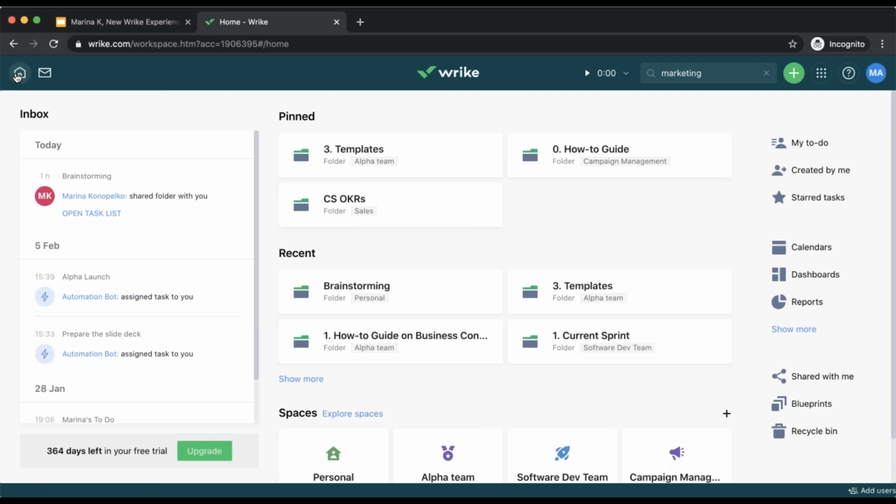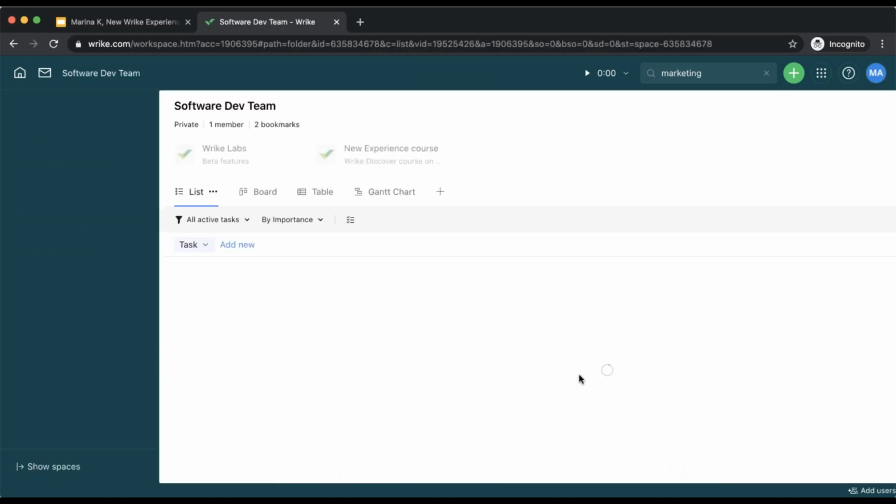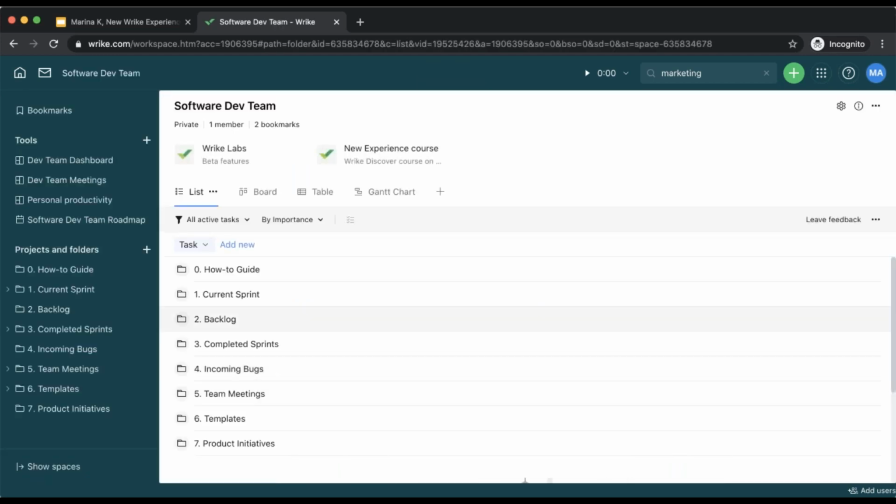Now I'd like to cover one more important update, the feature that is called Wrike Views. So let's go back to my software development team. If you enabled new experience and you go to any space or folder right now, you'll see that you can actually modify this Wrike Views bar. So this one I'm talking about. So previously in the classic navigation, you'll just see the list of all available views, which would include list, board, table, Gantt chart, stream, files, and so on.